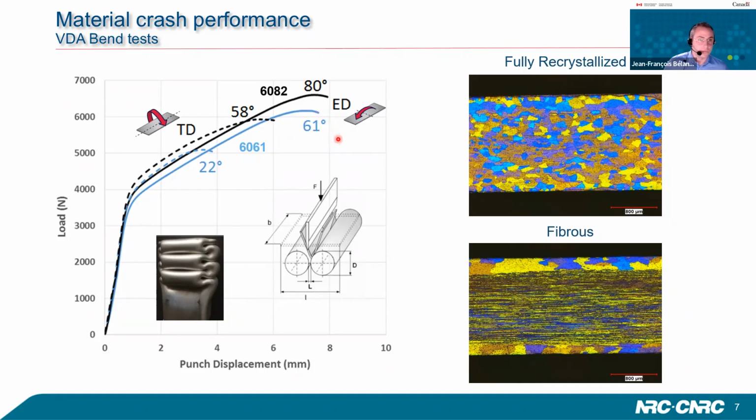These graphs show, for example, 2 different types of alloys. So you have 6061 and 6082, which are very common extruded alloys. We did the VDA bend test in 2 directions, the transverse direction and the extrusion direction. And for both alloys, you can see that there's a significant difference. When you do the bending in the transverse direction, you have higher bending strength, and you will have less ductility. And this is always worse for the 6000 series. It is always worse for the fully recrystallized alloys such as 6061, 6060, 6063, and you will get better transverse bending with the fibrous materials such as 6082 with some level of dispersoids such as manganese and chromium.